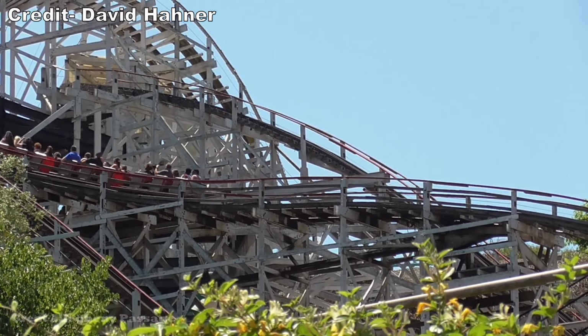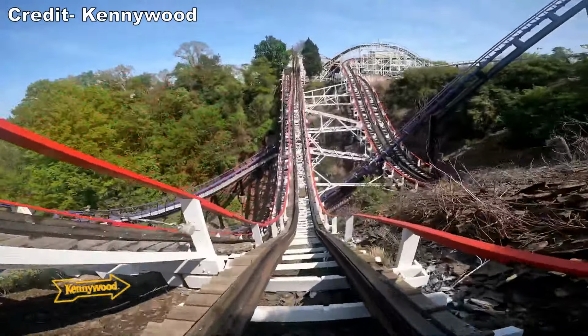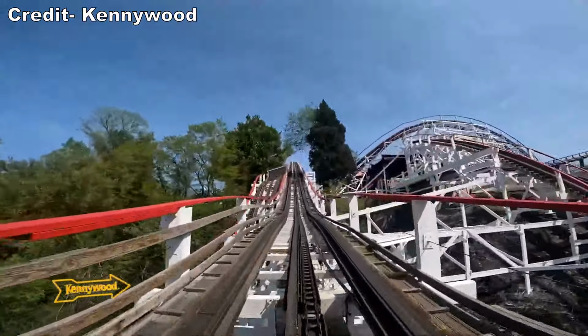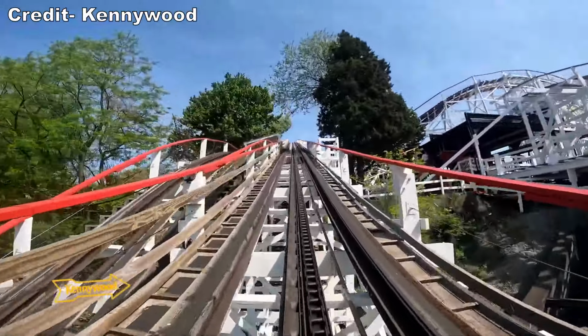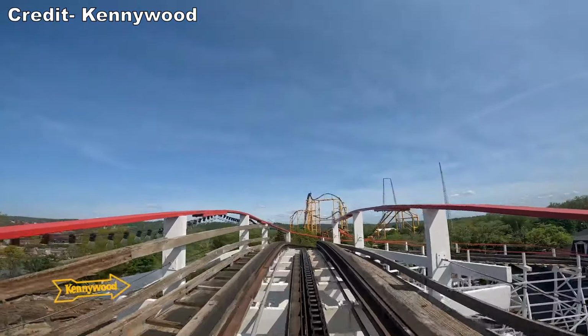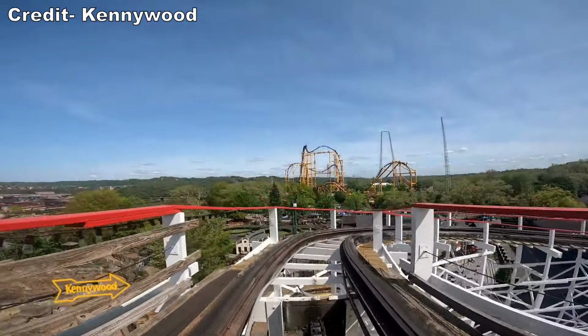You then have the ride's lone lift hill. This is not too disruptive to the pacing because it occurs shortly after the ride starts, and a majority of the layout still remains. I view the first bit as a pre-lift section. The end of the lift hill offers a nice view of the park.